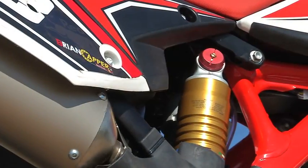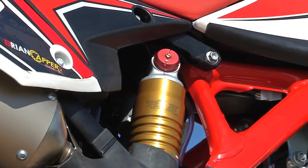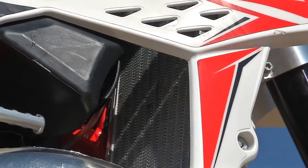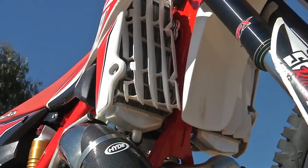300RR, 300cc two-stroke, it sounds pretty evil and intimidating to me. Is it something that a fairly novice rider could get to grips with, or should you start on something smaller in the range? That's a brilliant question, Matt.